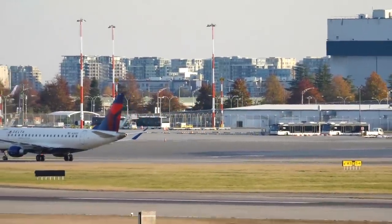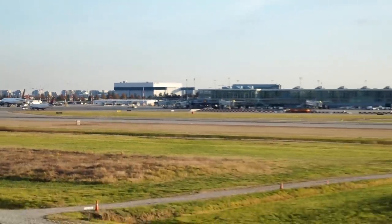Okay. Here's our Max that just landed. Cross both runways.